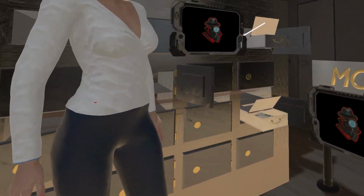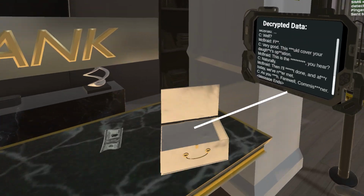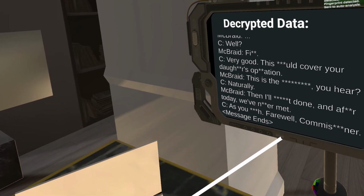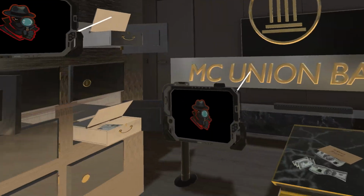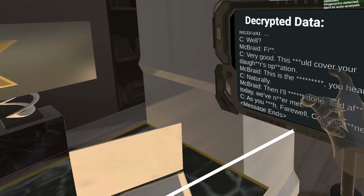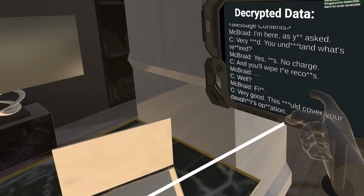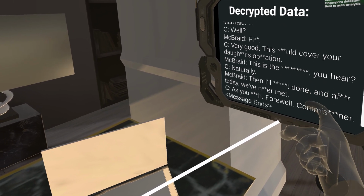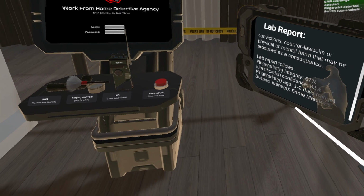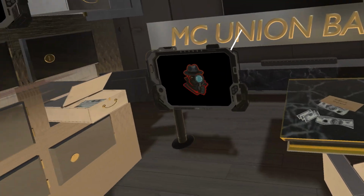I'm sure the commissioner would appreciate us tidying this up over here, and keeping it on the down low. No, Millie Wood? What? Once you're ready to recreate the crime scene, hit the big red button on your detective table and we'll try to piece everything together.